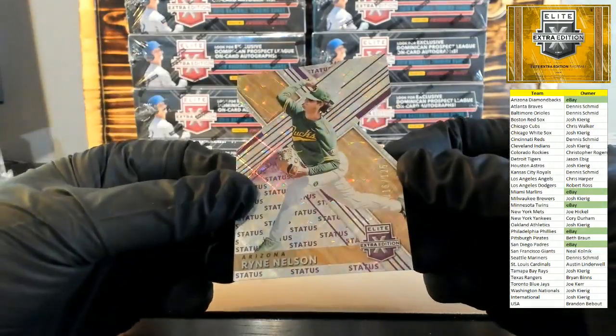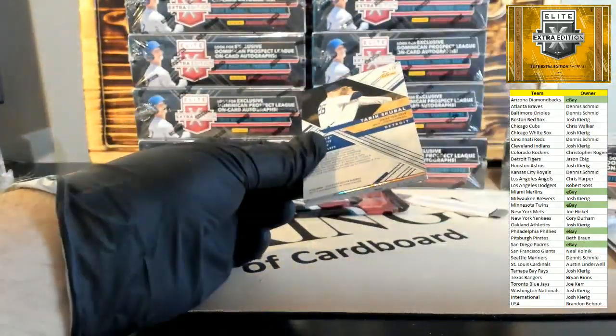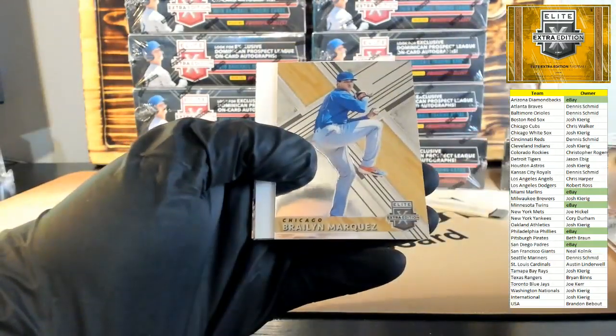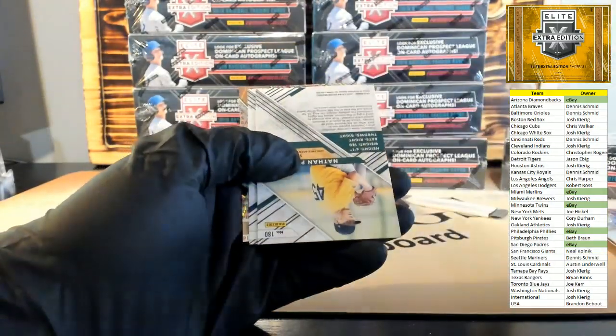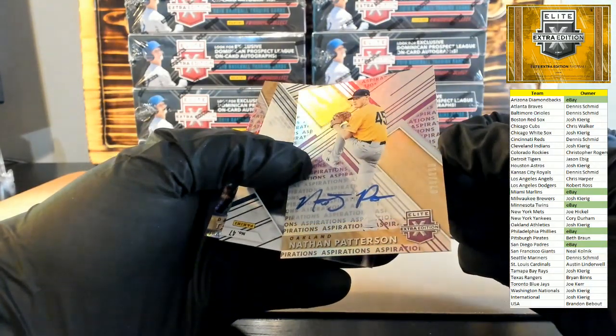And also D-backs to 125. Miguel Hidalgo. Next up, that's a new name. Nathan Patterson to the A's, numbered to 100.